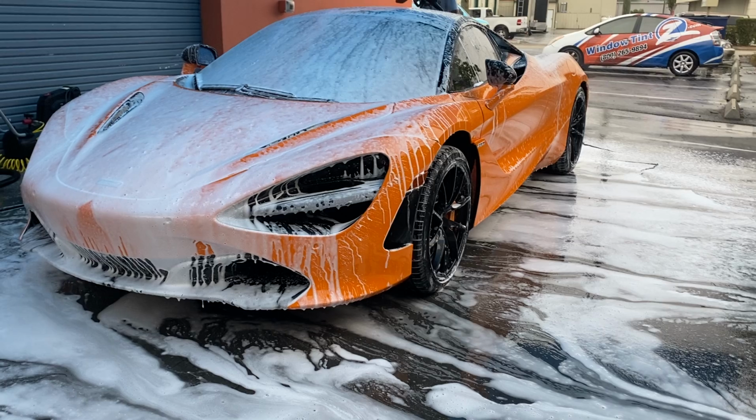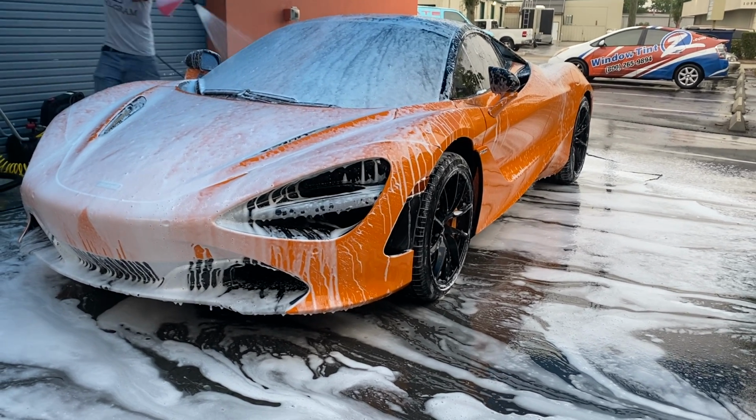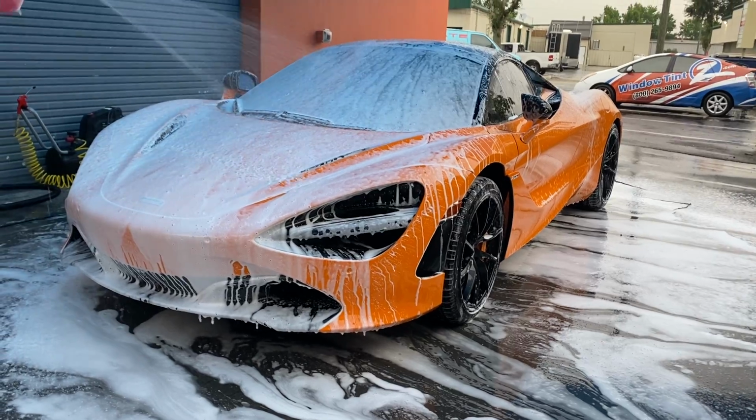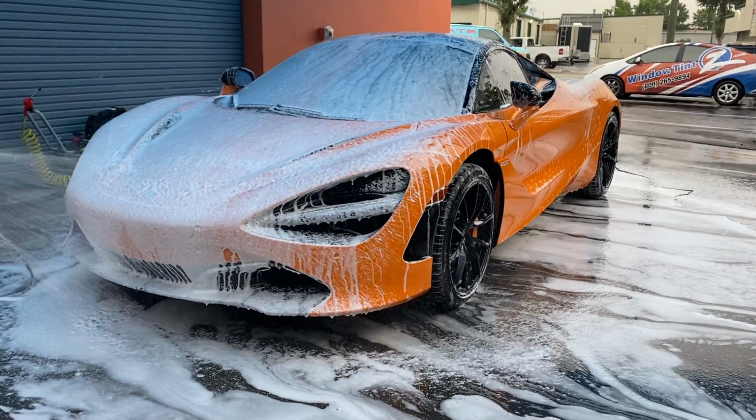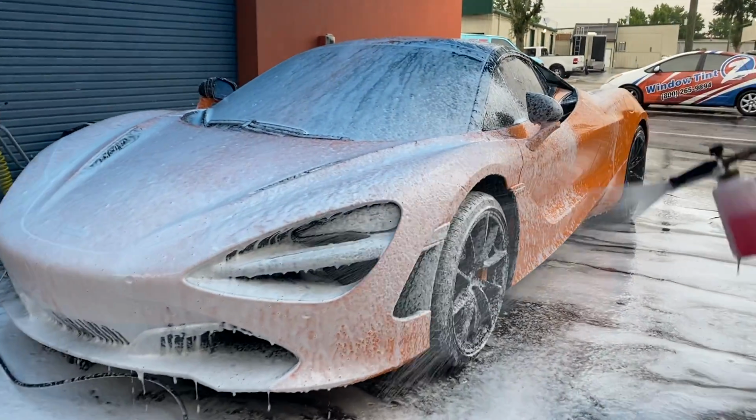This way we can protect the whole body of the vehicle from rock chips and any road debris, or when it's at any car shows, the client will be able to be worry-free when people are around the vehicle.